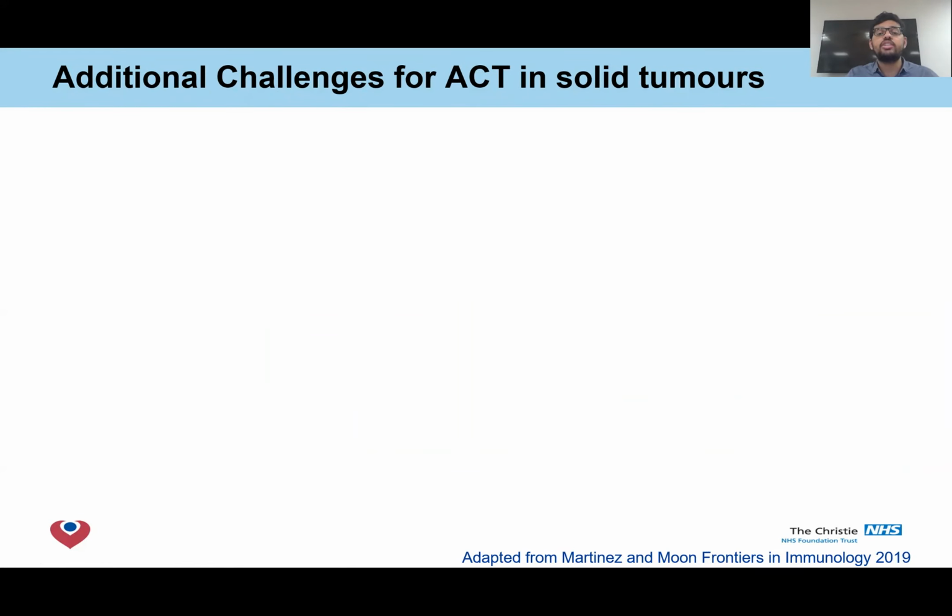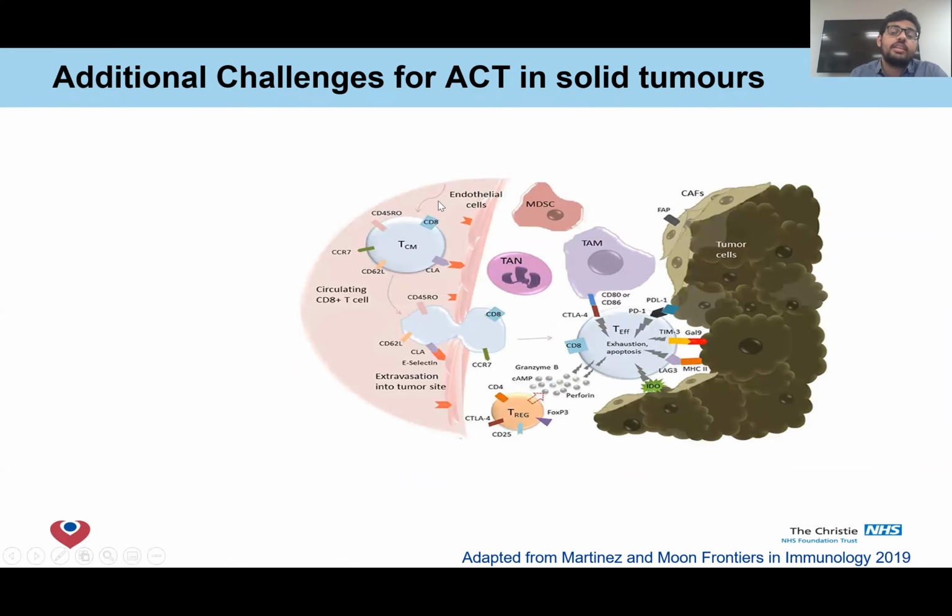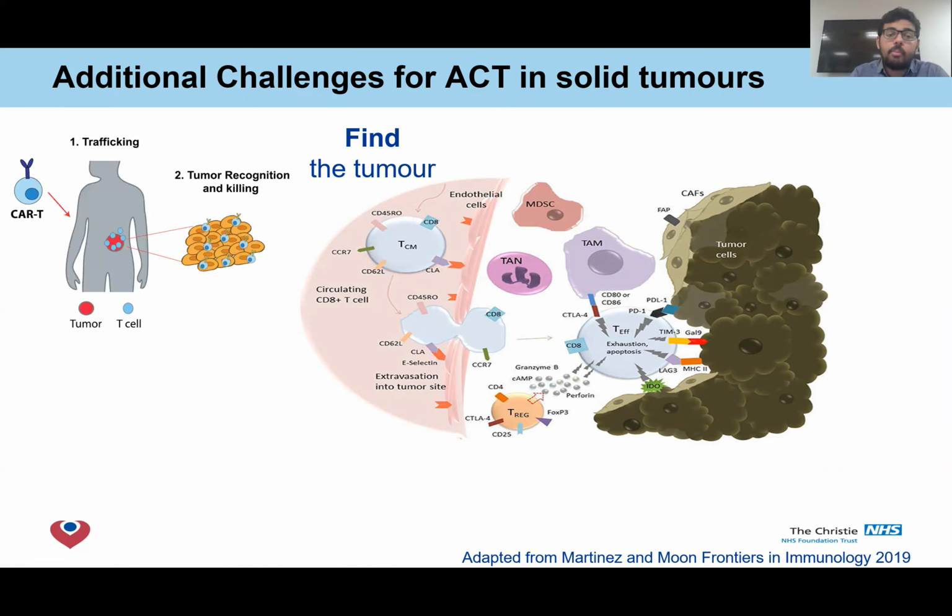However, there are a couple of challenges in using CAR-T cells or adoptive cell therapy in solid tumors. First, the key challenge is that you need the CAR-T cells to infiltrate the circulation and reach the tumor, what we call trafficking, and to recognize the tumor area, what we call homing, which may be very difficult in solid tumors in comparison to hematological malignancies.